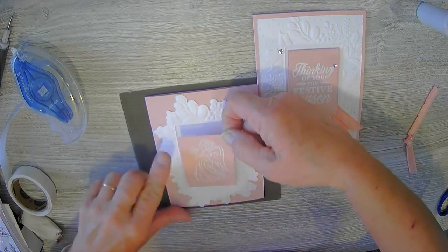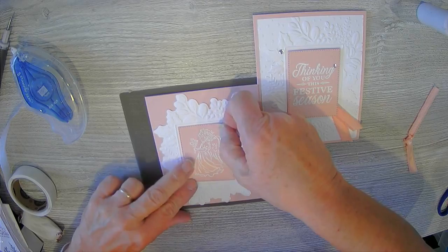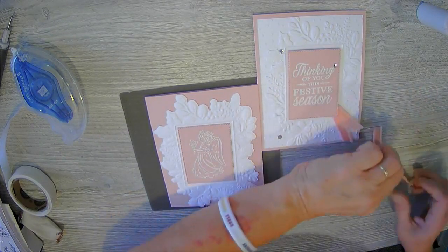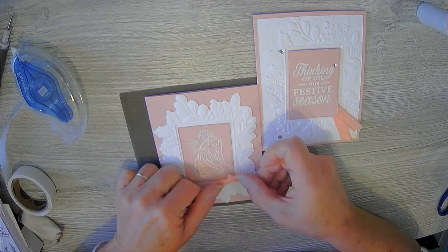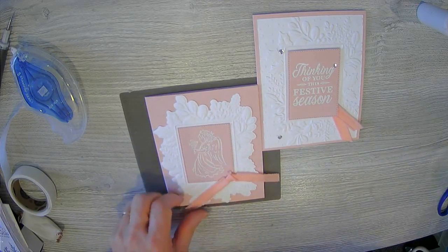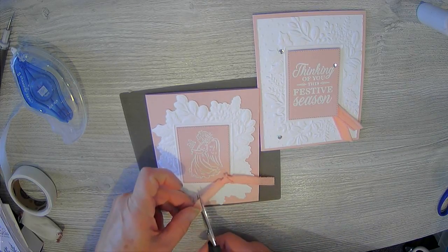Maybe because I did. Alright, so here's our little angel girl. She's going to go right in the center of our frame. And here is our bow, our faux bow. And it's going to go right there in the corner. And I'm going to take my scissors and give it a snip to make the tail shorter.